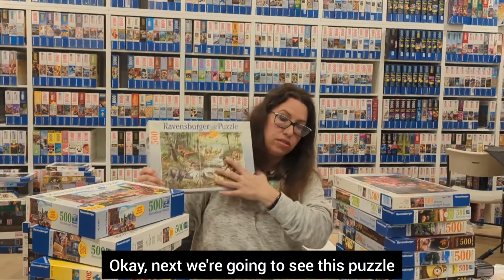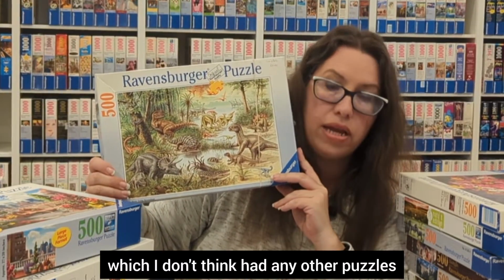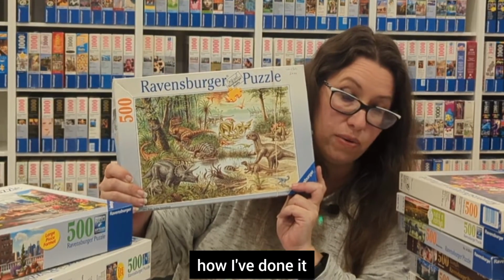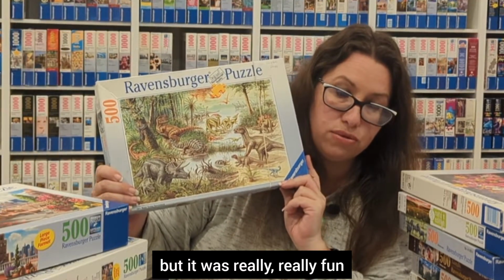I prefer it in 500 large format. Okay, next we're going to see this puzzle. It's called Dinosaurs. It's from 1993. It's by Mario Kessler, who I don't think had any other puzzles. I've done it in New York, so I don't have a video of how I did it. It's slightly more difficult because the colors are kind of muted, but it was really, really fun.